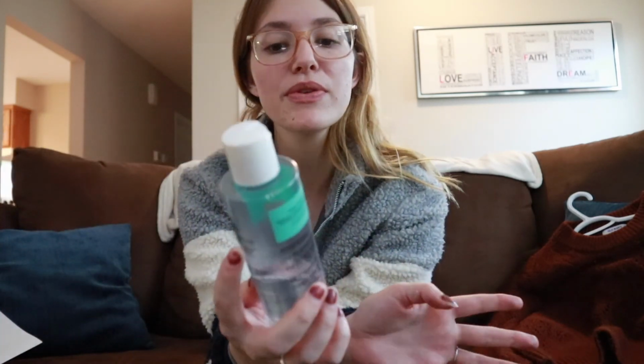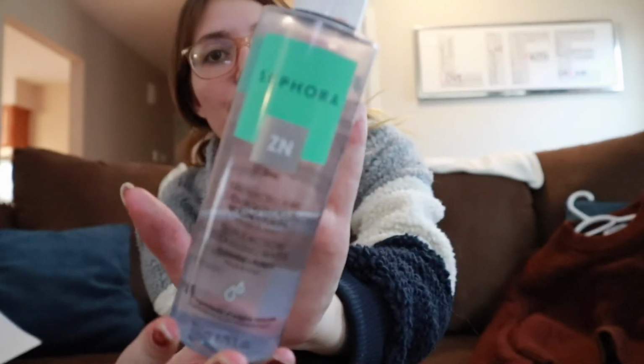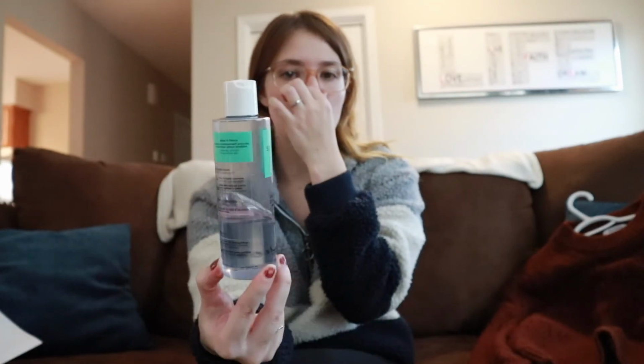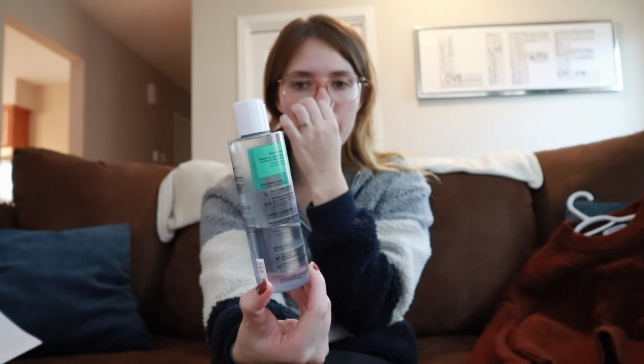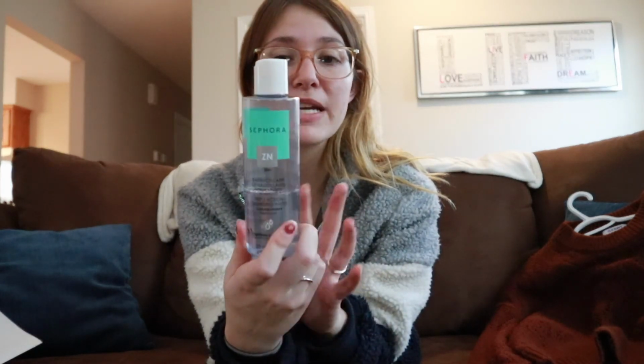And then going on, this is my makeup remover. It's from Sephora. It's a triple action cleansing water, and I use it a lot. This is what I use to clean my face when I have makeup on. It's pretty cheap. I think it was $15 when I bought it. I've had this for a while, so it looks like it's going down quick, but I've had this for a couple months now. I use this first when I have makeup on to clean my makeup off.